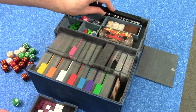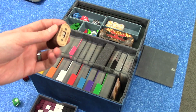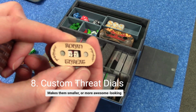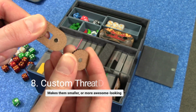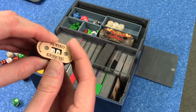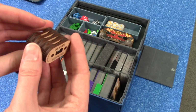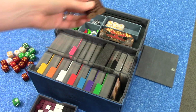Now if you go on Etsy, you'll find a bunch of handmade custom accessories for this. The most common are threat dials. So I got these nice little magnetic ones. They pop off and pop back on. They also stick together. I couldn't find these made in this size right now when I looked, but if you just look on Etsy, you'll find all kinds of custom threat dials on there. Some of them look really a lot cooler than these.